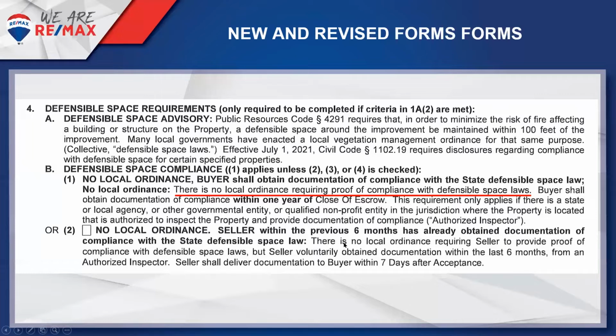I haven't confirmed LA County yet for the RE/MAX All-Pro agents. I will by the end of the day. I have confirmed County of San Diego. In the County of San Diego, to the best of my knowledge, and I've actually read the ordinances, there is no requirement to prove you're in compliance with defensible space laws to sell your property. So B1 is going to be far more common.